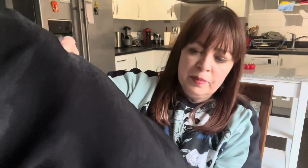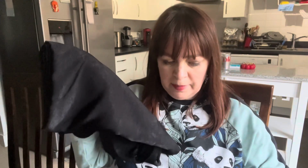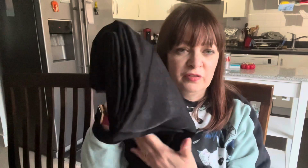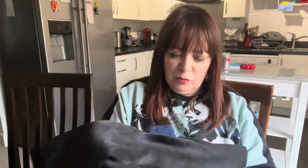So it's just got a little bit of a texture and a shimmer to it, and it's just plain black, but I thought that would be good for a lining. It said on their website this is perfect for a lining, and it was a really good price. I think this was about £6 a metre.